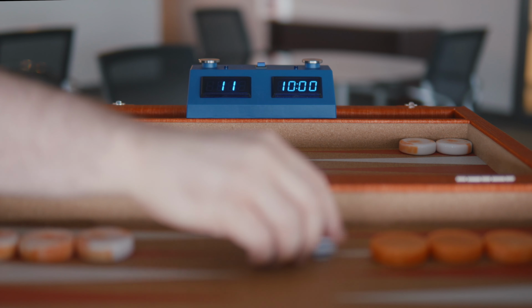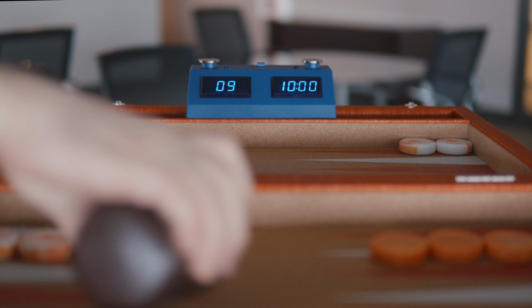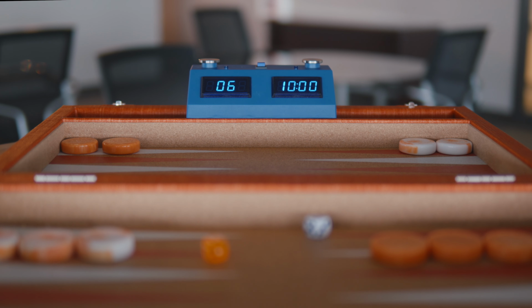So for example, if you're playing a 5-point match, 5 times 2 minutes, you get 10 minutes. And your opponent gets 10 minutes, and there is a 12-second delay. So when I say delay, your opponent hits the clock, and you have 12 seconds to pick the dice up, throw them in your cup, shake them, and roll them out.